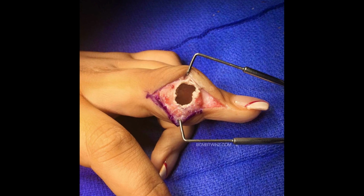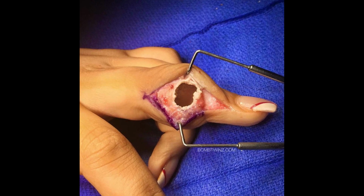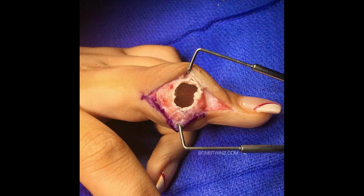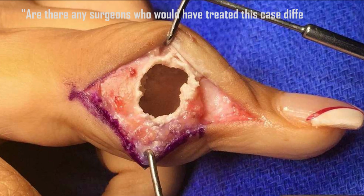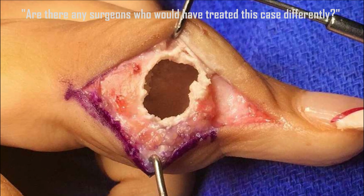Figure 1's image of the week is this tumor, presented by a registered nurse. She says that carbolic acid was used to kill the remaining tumor cells after extensive curetting. Then she asks, are there any surgeons who would have treated this case differently?